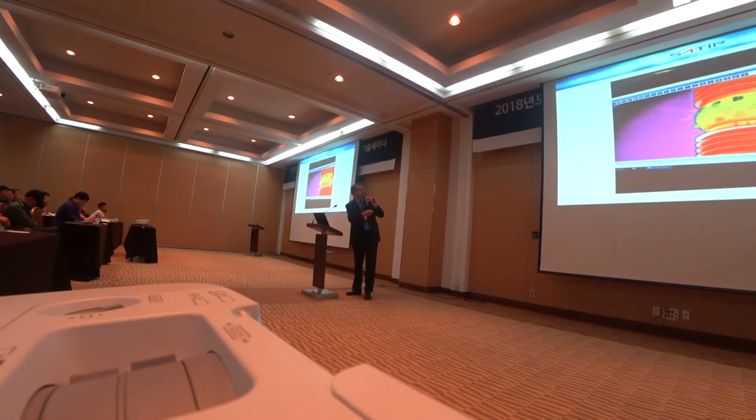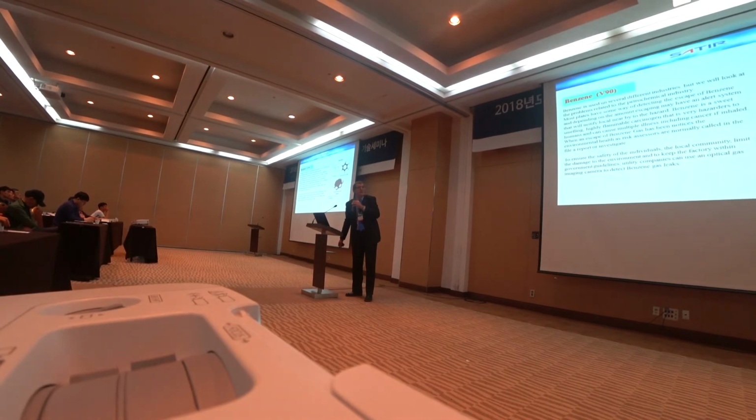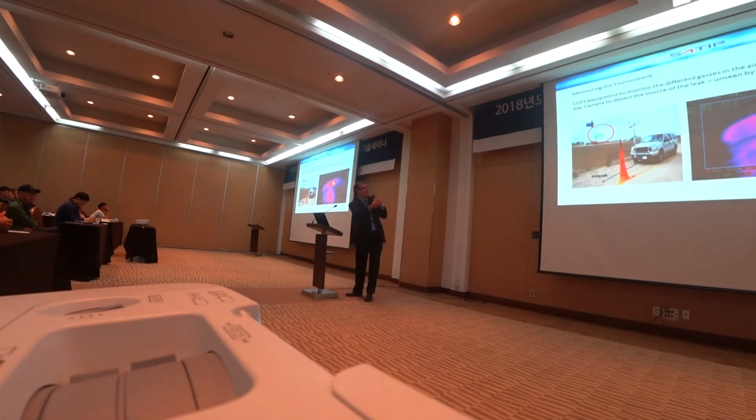You can actually see just there, just see if we can get the video to work, but you can actually see the gas escaping from that point just there. Okay. Just go to the bottom of the picture. Okay, try again. So again, this is from a chimney stack, and again, you can see the gas escaping.